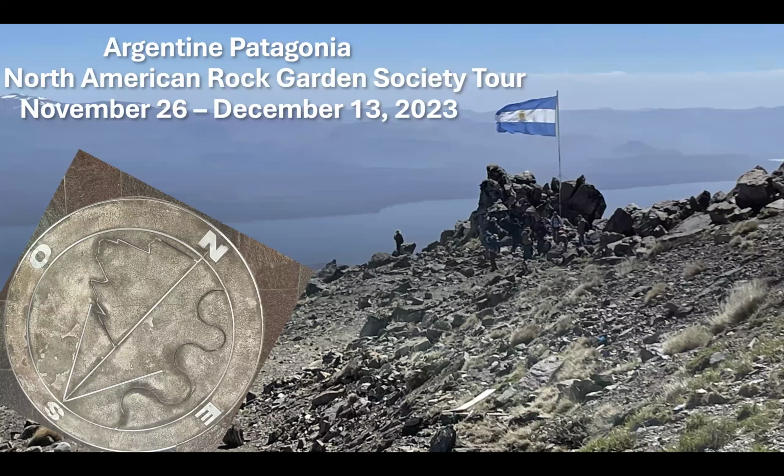The photos will show the scientific names of the plants, we'll show family, genus, and species. We'll use few common names because we only heard them in Spanish. There's just a few listed. Most of our pictures of plants will show a close-up of the plant and then a habitat shot, so you can see where the plant was growing.